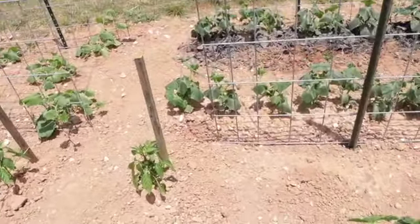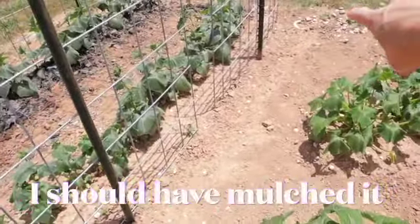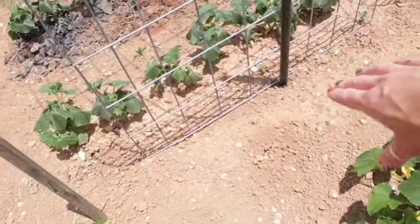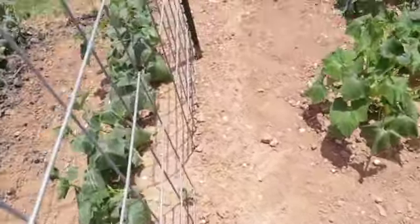I did plant some dill along this fence line. I'm hoping it'll come up. It's been so hot, I've been trying to keep that watered at least to get those seeds, but I don't know, guys. I don't know. It's so hot, so dry. Red clay. I should mulch.